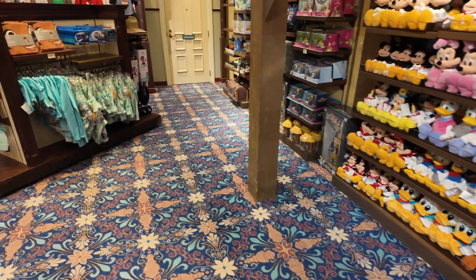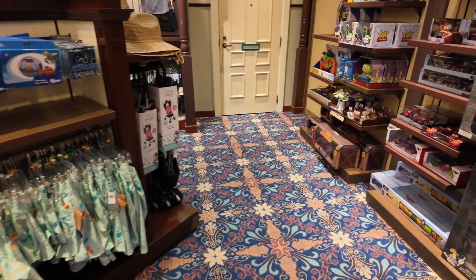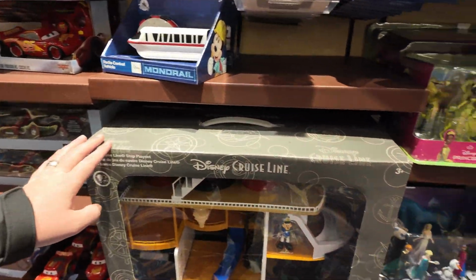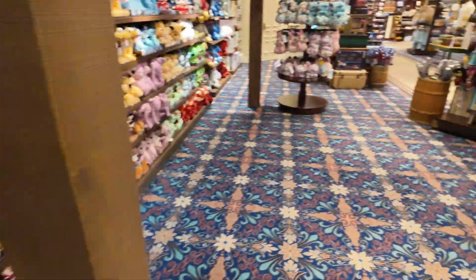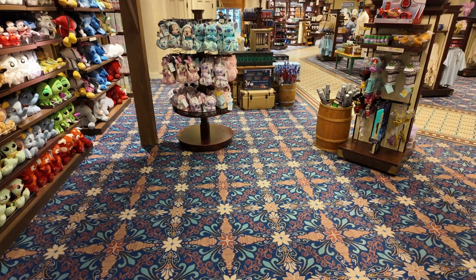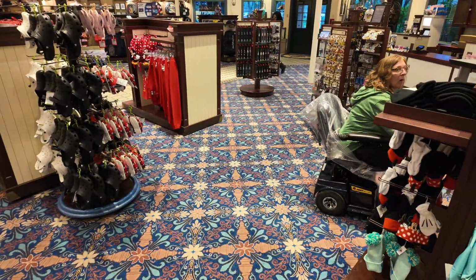But yeah, like I said, this is your standard merch. Pretty neat. Oh, and here's some Disney Cruise Line stuff here. Yeah, guys, let's have a little zoom around here. This is the store, your general store.